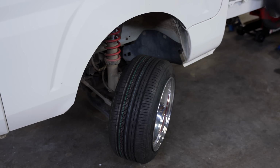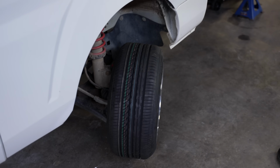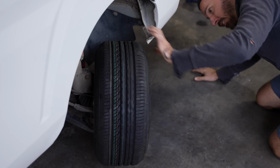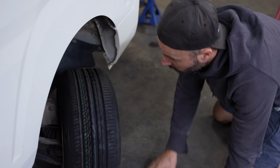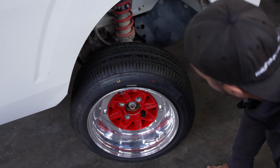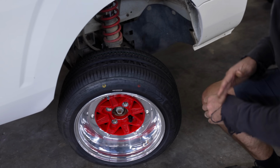Does it hit anything on the inside? It shouldn't. Mate, it's looking good so far. Does it spin? Will it turn? Yeah, it should. Yep, and go the other way. Here we go. That's all good. Straighten it up again. Sweet.